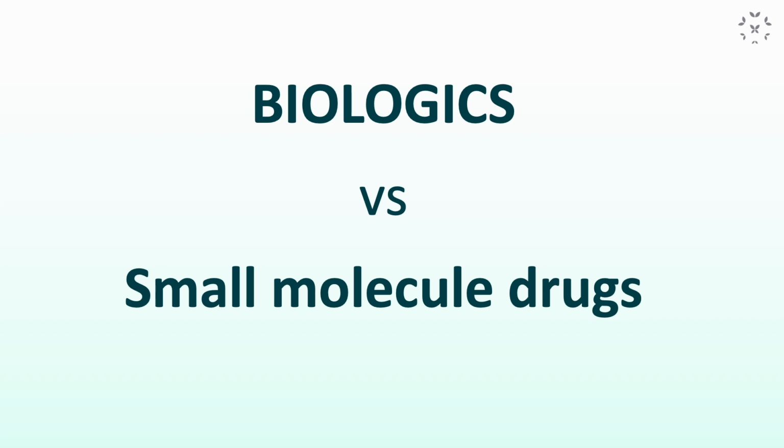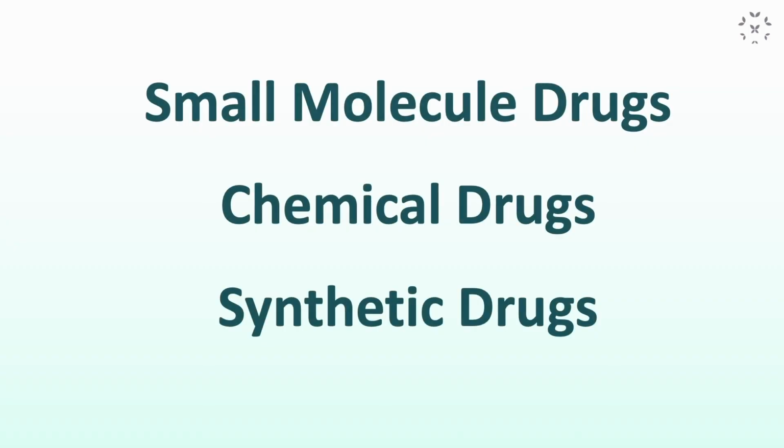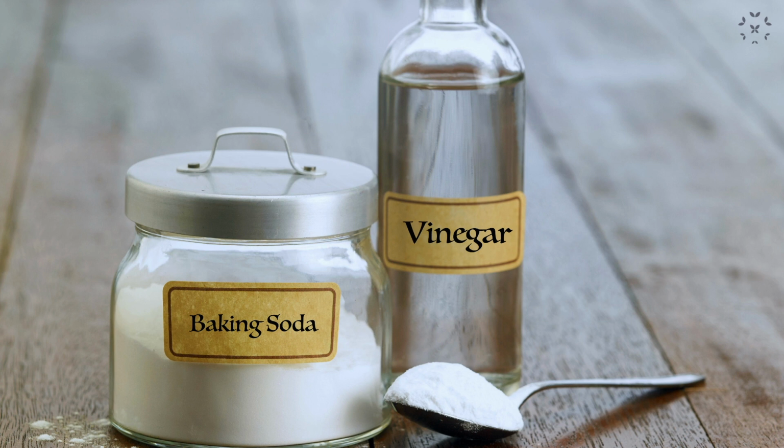The small molecule drugs are the drugs that you usually think about, such as aspirin and most antibiotics, methotrexate, azathioprine, and mycophenolate. Small molecule drugs go by other names, such as chemical drugs and synthetic drugs, while biological drugs are made by biological processes. Chemical drugs are made in the laboratory by combining different things. They have a definite recipe, and you have a definite outcome from that particular recipe, and anybody can do it. An example is just taking baking soda and vinegar at your home.